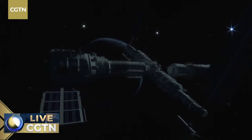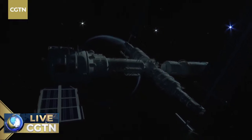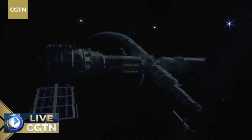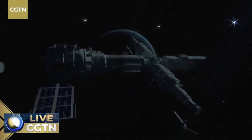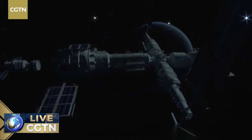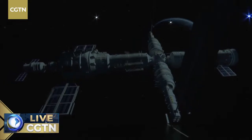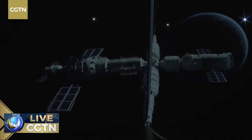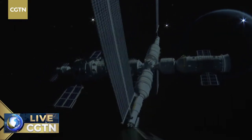So this is the construction of the station, the triangle station. If we take a look at the screen, you can see the three parts docking together, and that's the Tianhe. They join together with the last one, called the Tianzhou, the space capsule, the cargo ship. This is called the Tiangong.